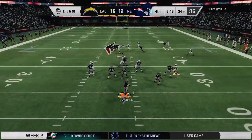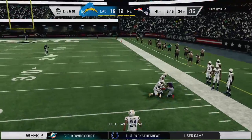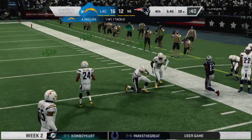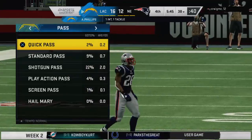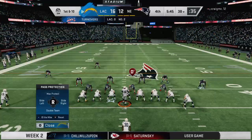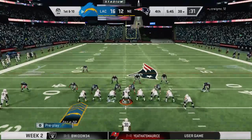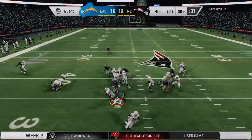Now they'll throw with Brady. Into double coverage, and it's intercepted. Picked off by Adrian Phillips. Brandon, this is a veteran quarterback back there. He should know better than to make a throw like this. This is definitely not his best ball, and I think he knew this was trouble the second it was leaving his hand.